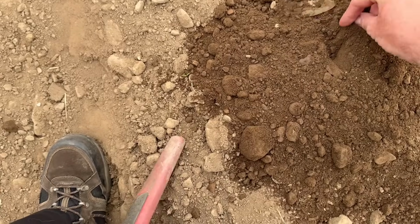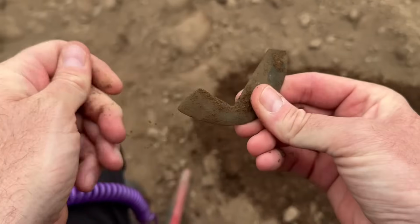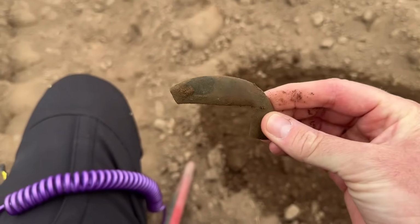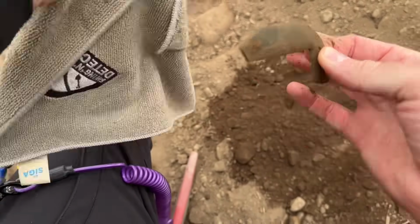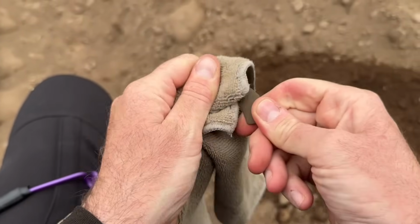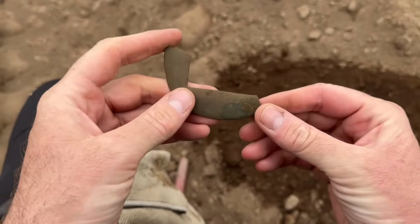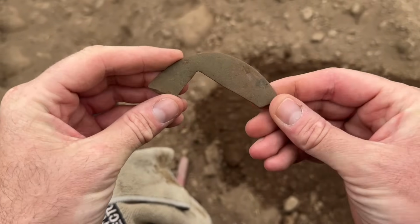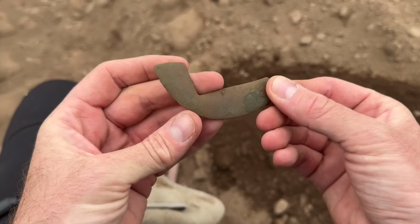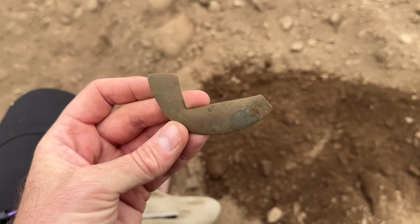Well, it's not a coin. If it is, it's massive. Oh, it's a buckle. Well, at least it's a relic. So it's part of a horse buckle. Probably from a great big horse that was pulling the plough, looking at the size of it. Because that is a big old buckle. It would have been huge. But they were big horses. So date-wise, probably early 1900s. And likely made of brass.